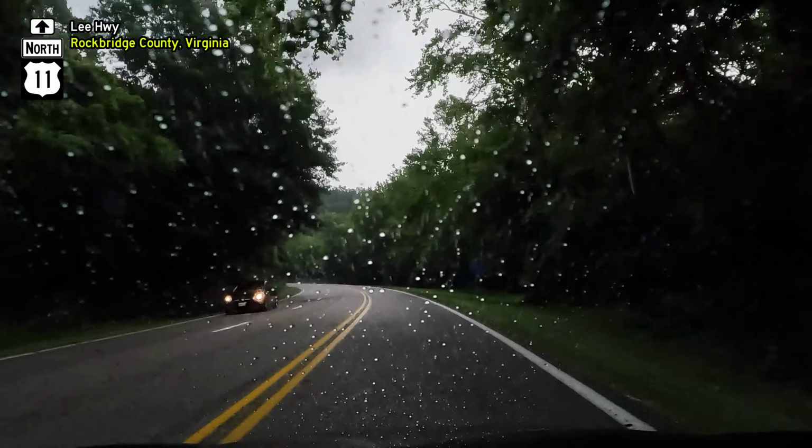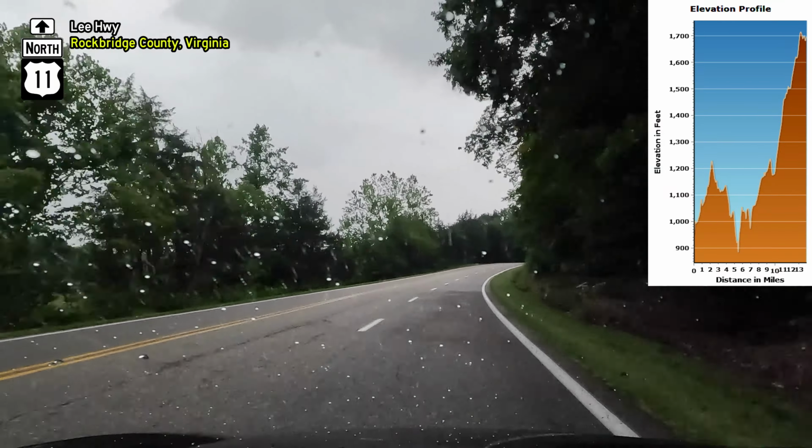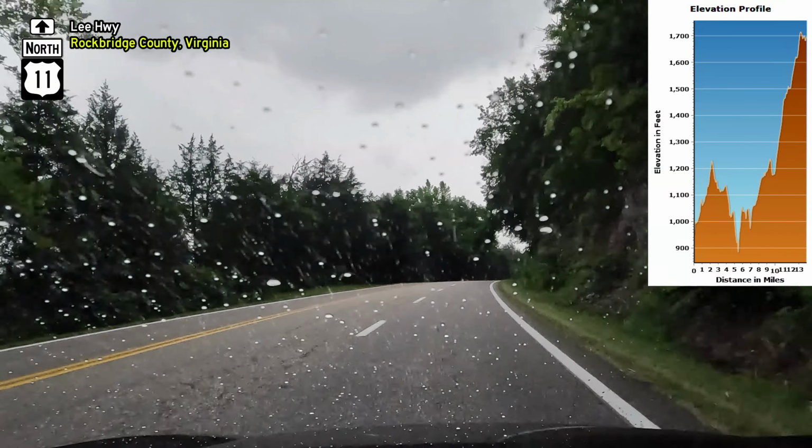The elevation is about 1,000 feet above sea level here, and we'll climb a couple hundred feet as we approach the city of Lexington. But the climb will become much more drastic in the last few miles of today's video. After crossing the Maury River, which is the low point on the chart, we'll climb nearly 700 feet.